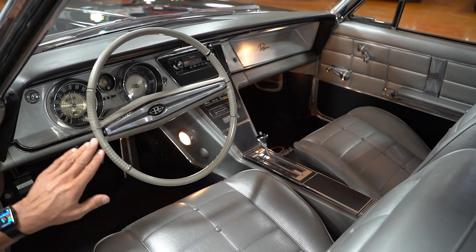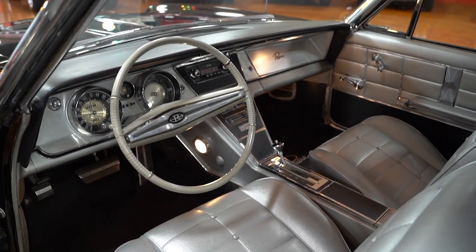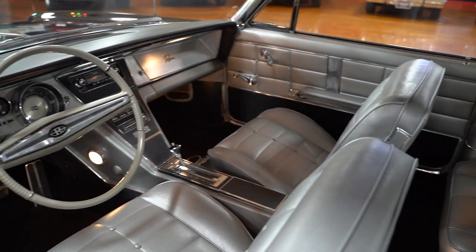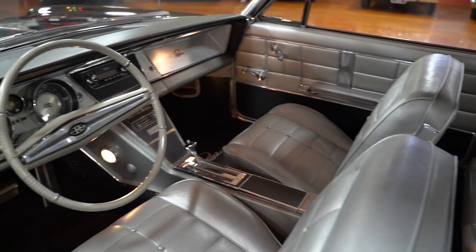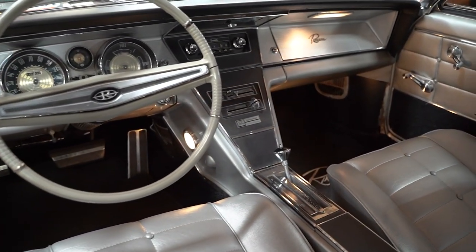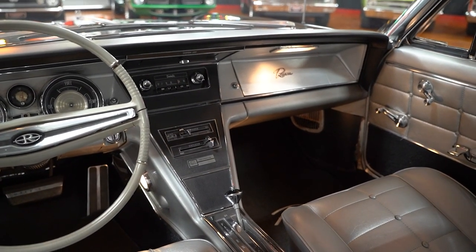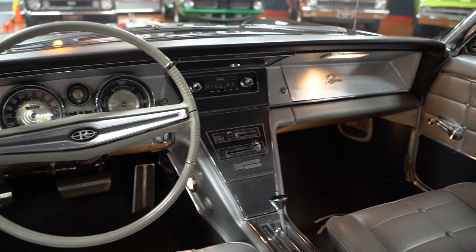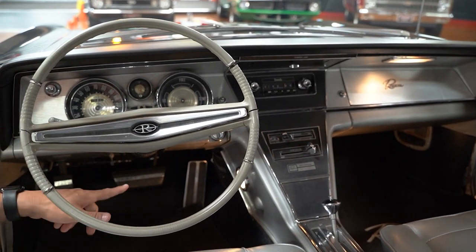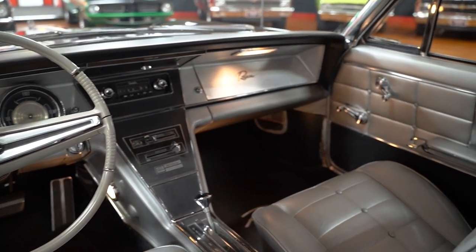The steering wheel does appear to be original to me. You can see it does have some cracks in the steering wheel. The Riviera steering wheel is a great looking wheel. And what a great looking center console, right? It's got that spaceship type look. Automatic car. You can see your courtesy light above the glove compartment illuminates since we have the driver's side door open. And same thing with the two lights illuminating there down into the floor coming from the center console.